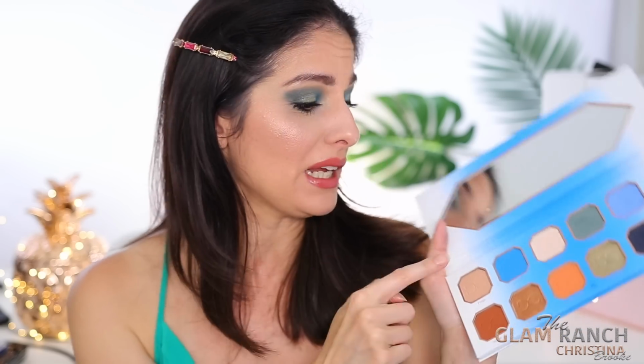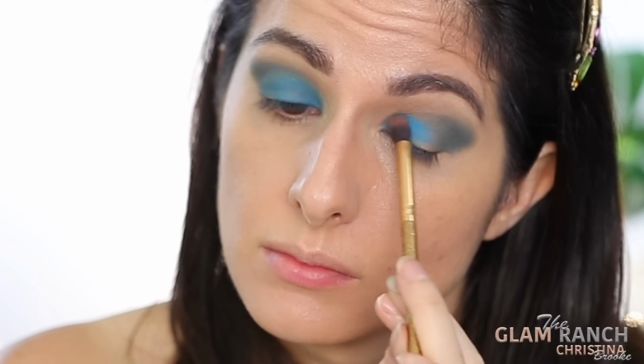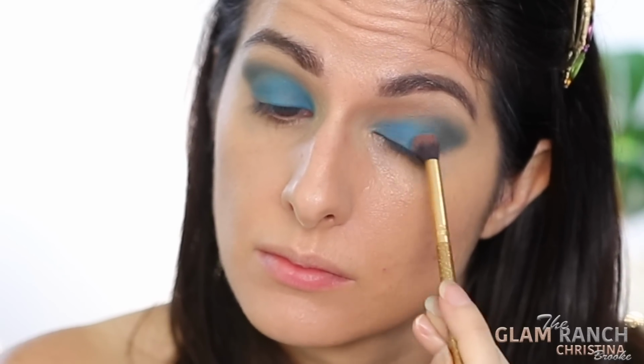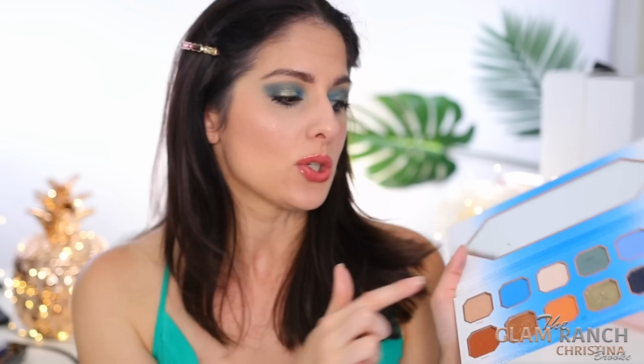And I have to say, for being this kind of neonish blue, I like the way it performs on the eyes. It wasn't unwearable. It wasn't verging on clownish blue. It kind of blends really nice into the eye. I mean, you guys can see blended with the green how pretty the final look came out. So this color was very pretty. I actually really love it.